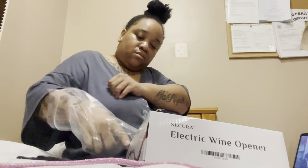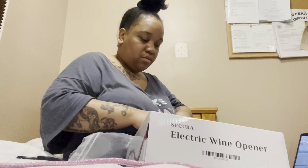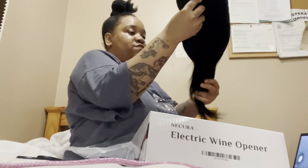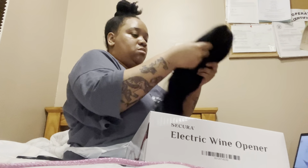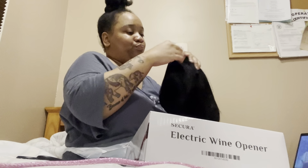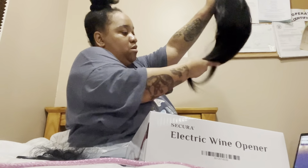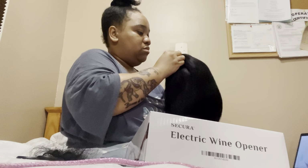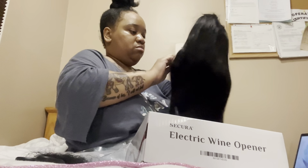Let's see, because I haven't been having the best of luck at all. Okay, but here it feels nice or whatever. It's very short. I should have got it longer, I think. I should have got it longer, y'all. But that's my fault. Yeah, so that's what that looks like. The lace is there. So, gotta cut the lace.